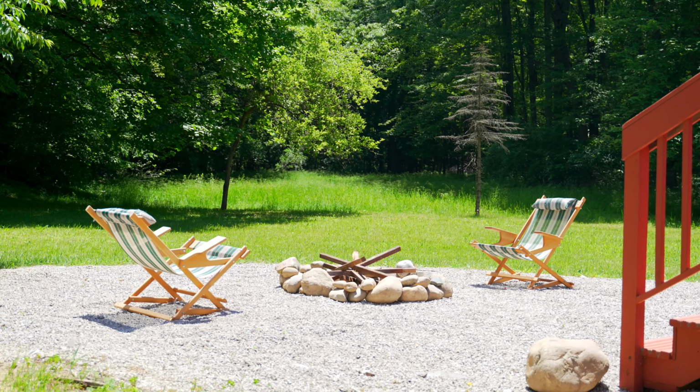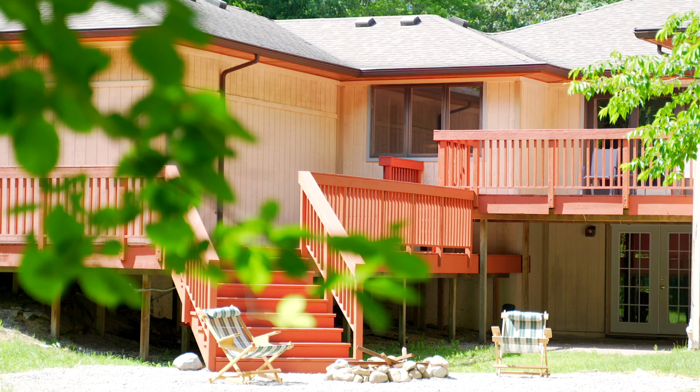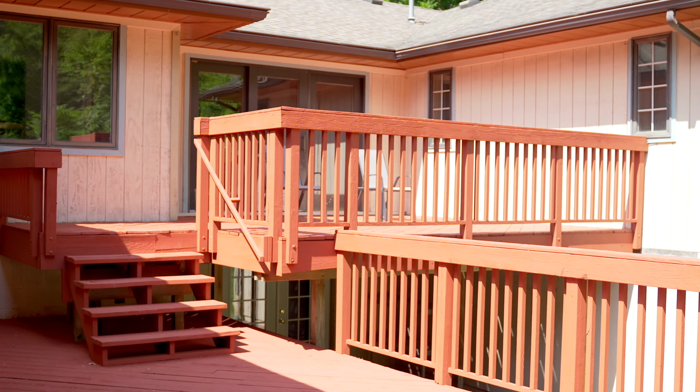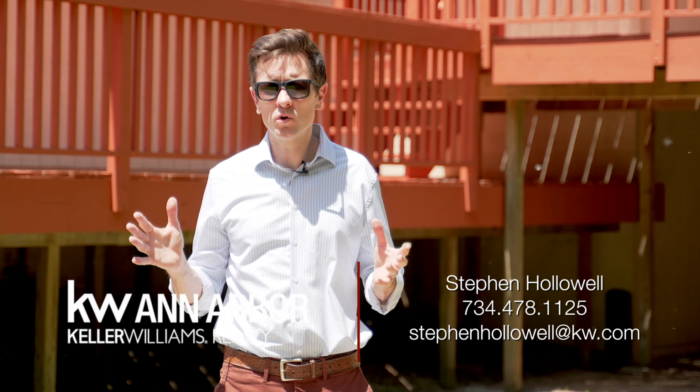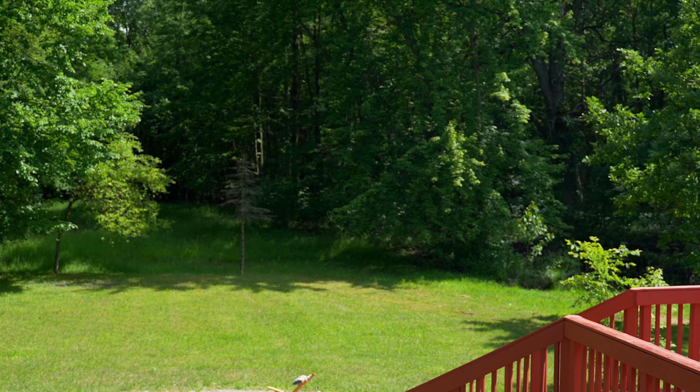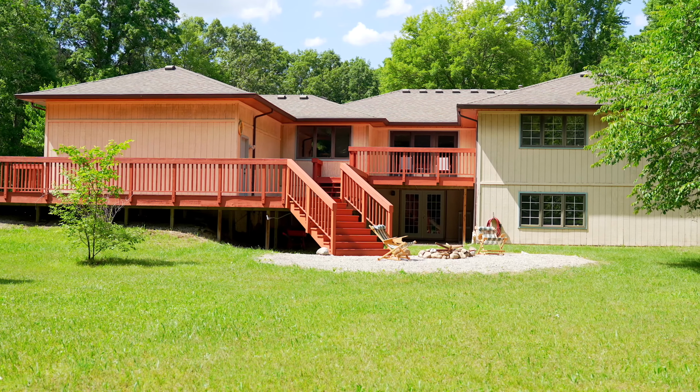And when you're not inside, you're spending time outdoors. Breathing in the sights and sounds of the natural world, relaxing in your picturesque wooded backyard, admiring the beauty of it all. That home that you have been dreaming about is on the market right now.